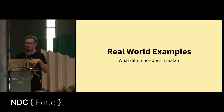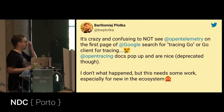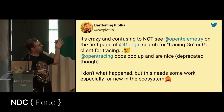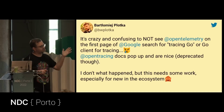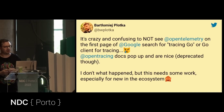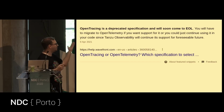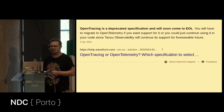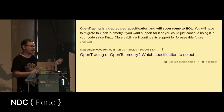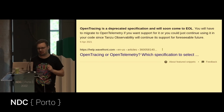So what does it actually look like in reality, and when it doesn't quite go to plan? I saw this tweet about one of the Golang O'Reilly authors talking about OpenTelemetry and saying, well, when I search for tracing and tracing Golang, I get OpenTracing docs, which are not where I need to be. I want OpenTelemetry. And I was like, why? Why is that important? It's like, okay, OpenTracing is deprecated. That is pretty fundamental. You don't want people to be building on top of a deprecated technology when there's something new, the new OpenTelemetry project which has superseded it.